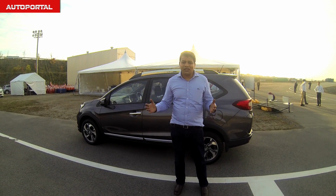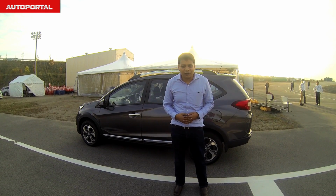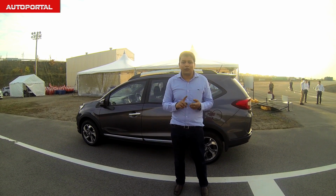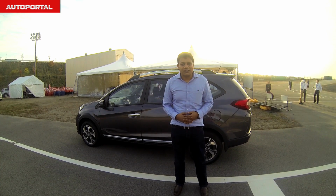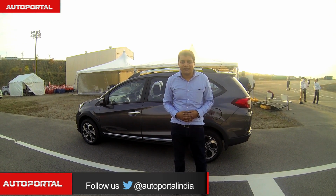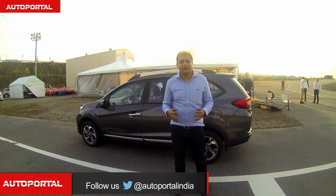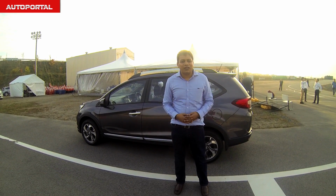Well, overall, the new BRV comes across as a very strong package. It offers you the tried and tested 1.5-litre petrol engine, the convenience of a CVT automatic, as well as the space to seat 7 passengers. All that, of course, with the Honda brand name makes this a very desirable car at the end of the day. And even though this isn't the Indian version we've driven today, it is impressive nonetheless.